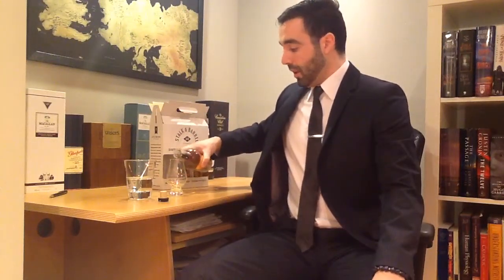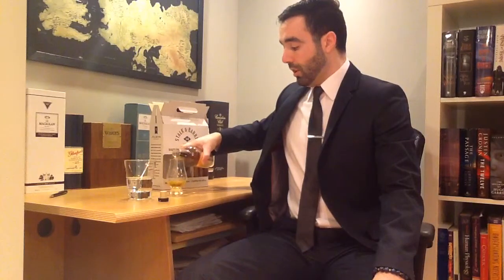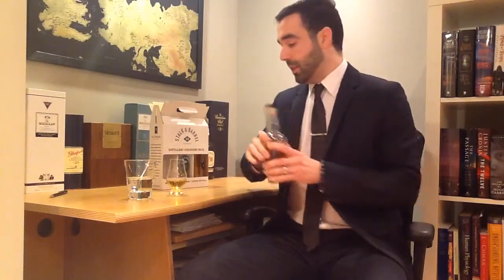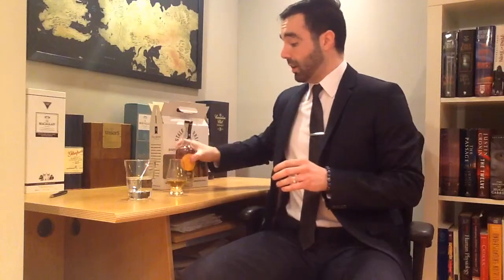There are a few options for 100% corn whiskey out there. Mostly bourbon. There are some Canadian whiskeys that are corn whiskeys. Hudson's New York corn whiskey is one example. Another one is True Blue 100 proof. Those are both bourbons. For the Canadian whiskeys, in the Canadian whiskey market, I believe it's Century Reserve or something like that.